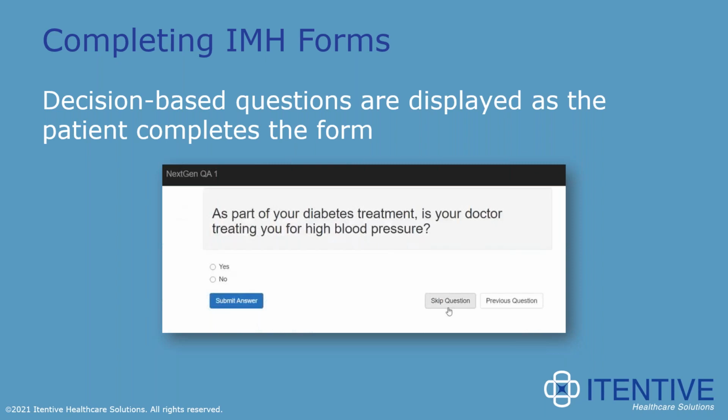So like in this example here, if the patient answers yes to the question of whether their doctor is treating them for high blood pressure as part of their diabetes treatment, then you might have some additional follow-up questions. So things like maybe what methods of treatment are being used, exercise, diet, medications, anything like that to gather more information. Obviously, if the patient states no, they're not being treated for high blood pressure, then the questionnaire would move on to the next topic because there's no more information that needs to be collected. You can see also the patient does have the option to skip questions or go back to previous questions at any time if they would like to.